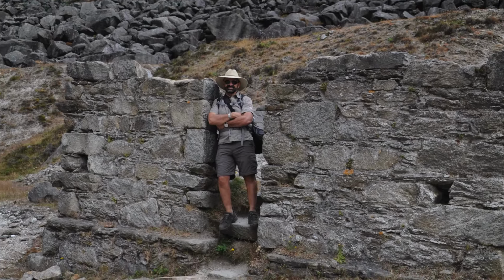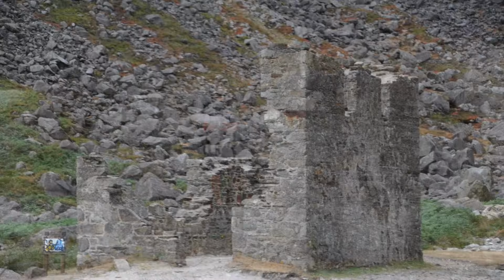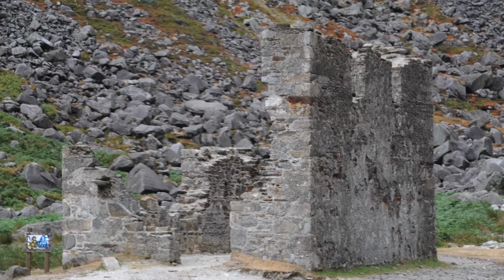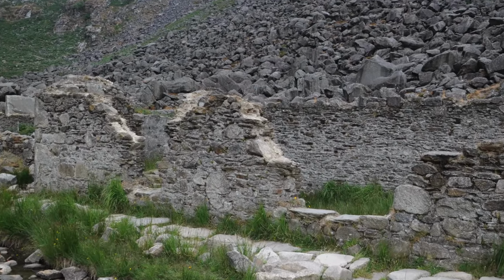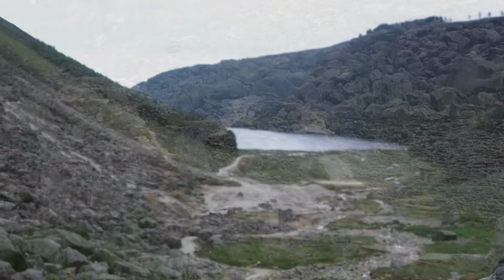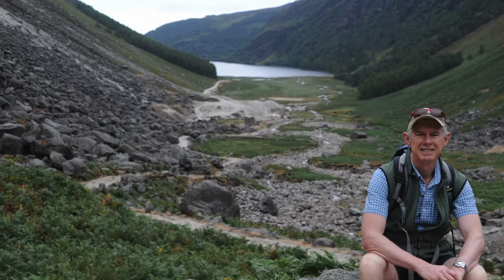During the 19th century, 2,000 people worked the Glendalough mines. Mining ended in 1890. There was a revival in the 20th century. Proving uneconomic, it ceased in 1950.